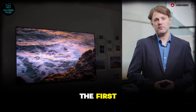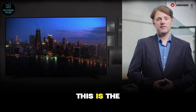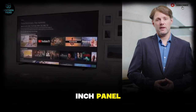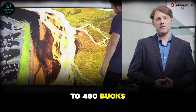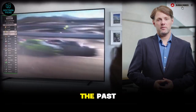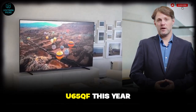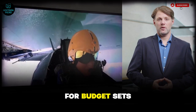This brings me to the first of the only 3 models that actually escape this trap. This is the Hisense U65QF. It's a 55-in panel, and it usually hovers right around $450 to $480, depending on the retailer. Now, Hisense has released a lot of garbage in the past. I'll be the first to admit that. But with the U65QF this year, they did something that fundamentally breaks the curve for budget sets.